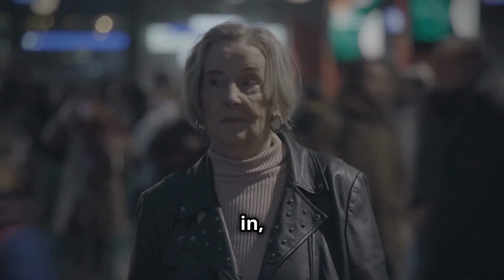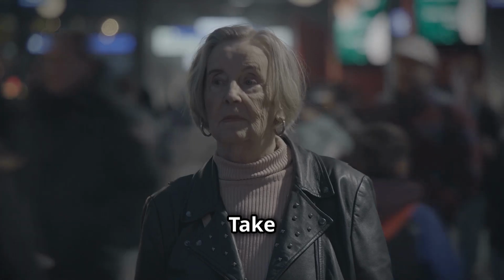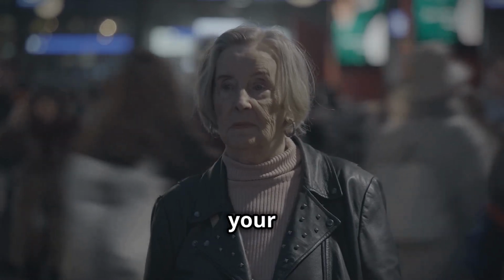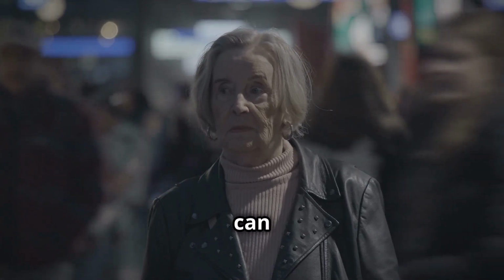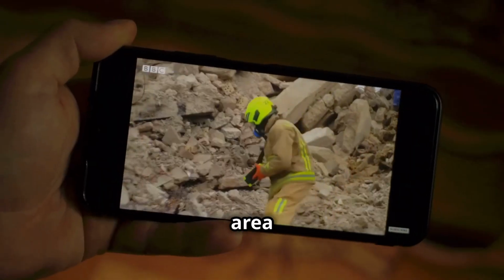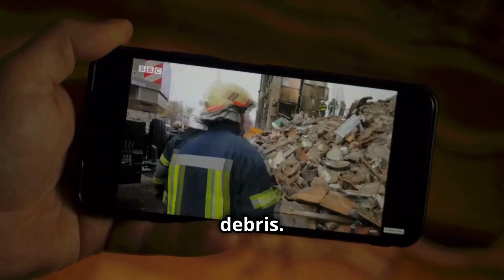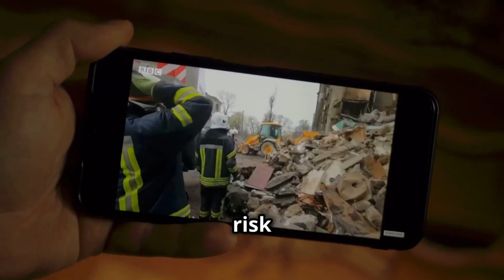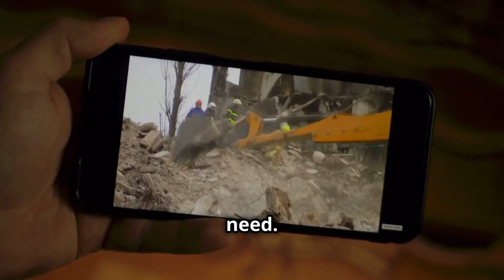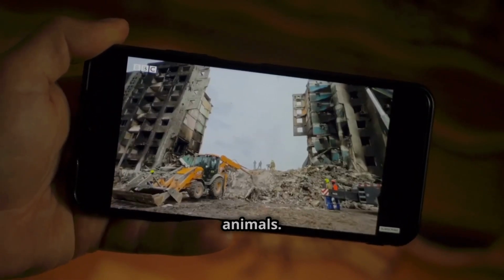Before rushing in, it's vital to ensure your own safety and that of others around you. Take a moment to pause and evaluate your surroundings. This brief pause can make a significant difference in how effectively you can help. Quickly scan the area for any immediate dangers, such as oncoming traffic or falling debris. Look for anything that could pose a risk to you or the person in need. This could include unstable structures, electrical hazards, or even aggressive animals.